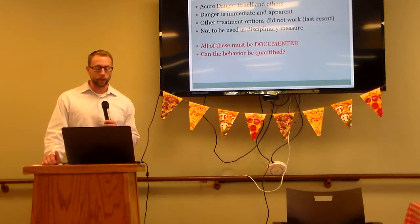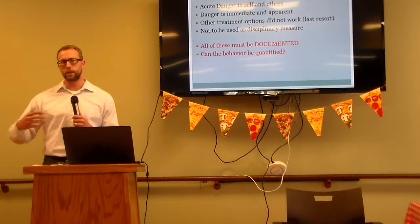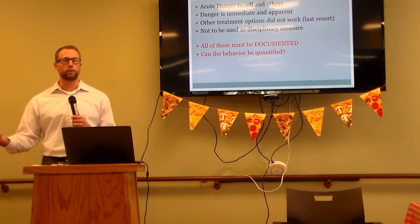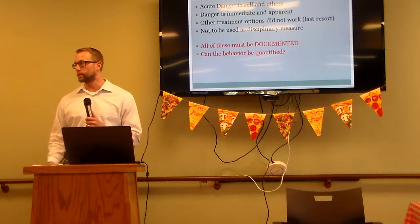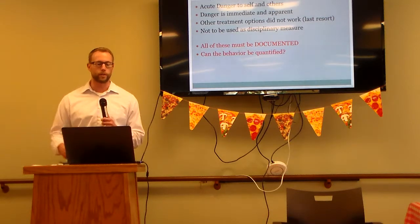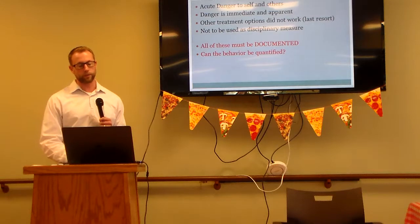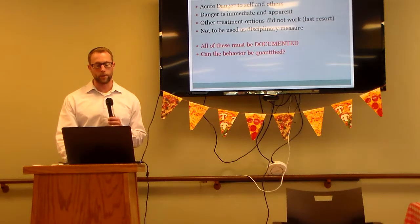And in red, this was done by my boss, so he must have thought it was relatively important. All these must be documented, and then the last thing: can it be quantified? One thing that he used here was exit seeking. You can quantify exit seeking. If exit seeking is 2 times a day, we have a number, and then you're ultimately using a chemical restraint. You can then quantify if you have a benefit: exit seeking is down to once a week as opposed to twice daily. So that's other stuff you need to look at when you're thinking about chemical restraints, because the thing we wanted to specify was documentation. It covers yourself and the facility the best.